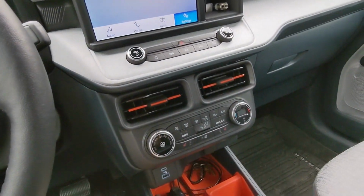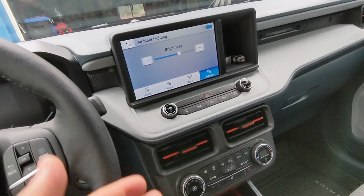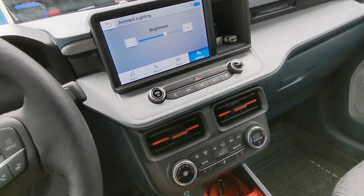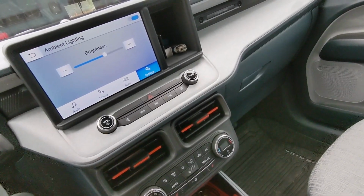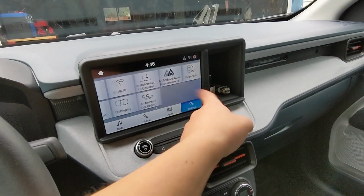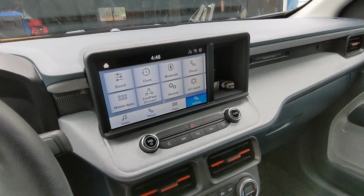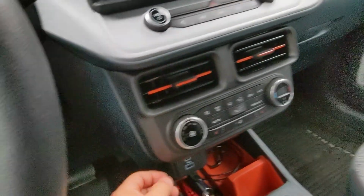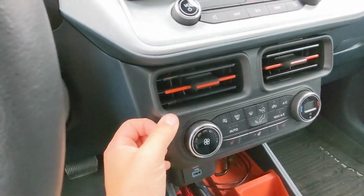Quality isn't terrible. It's noticeably, we'll say, cheap, even though it's not. I don't know, it's noticeably cheap. I mean, I don't know what I expected for the price, but you know, whatever. It's whatever. Screen's nice. Everything else is nice. Just, I wish it didn't scuff as easy. Like this doesn't scuff very, very easy.